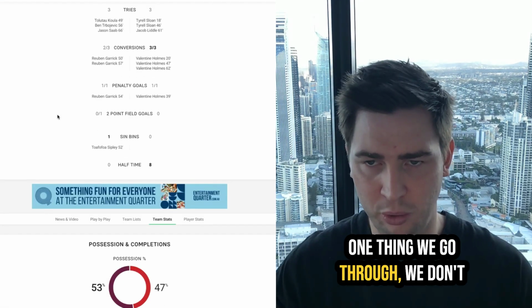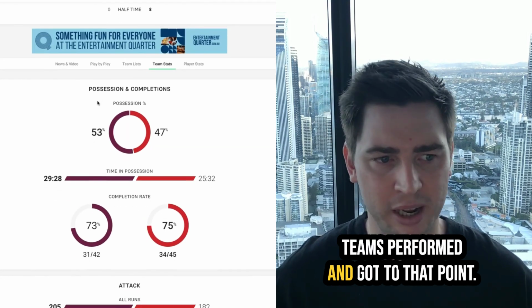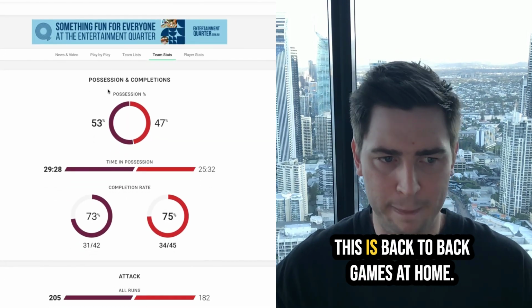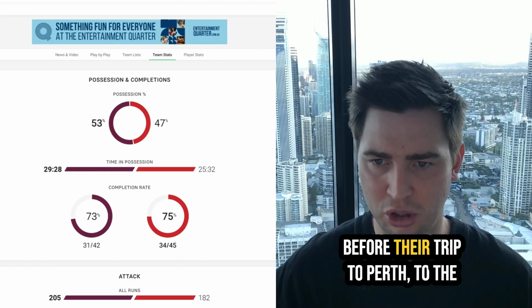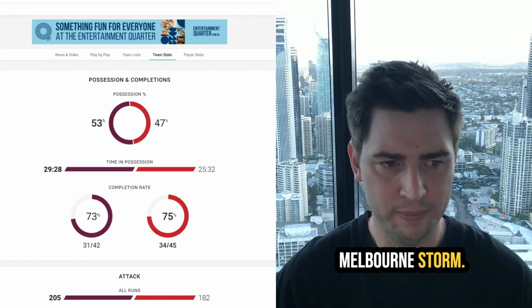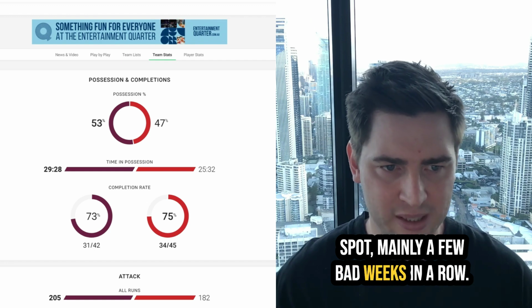One thing we do, we don't just look at the overall game, but I'm going to go through the stats of how these teams performed and got to that point. This is back-to-back games at home now. The Seagulls have lost. They lost before their trip to Perth to the Melbourne Storm. And so now in a little bit of a tough spot. Manly, a few bad weeks in a row.